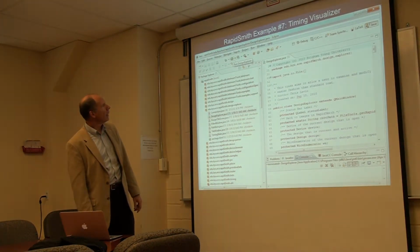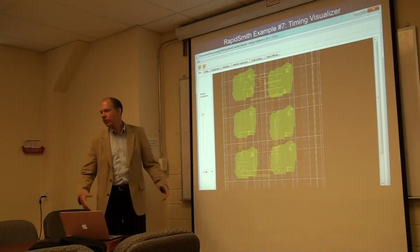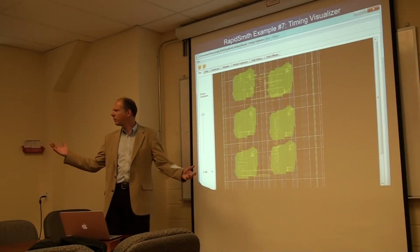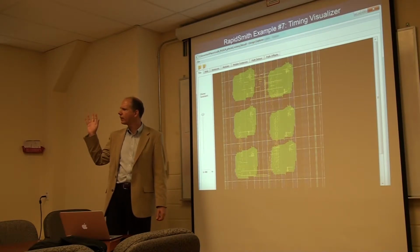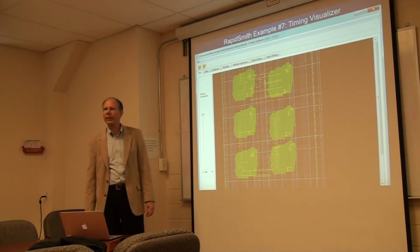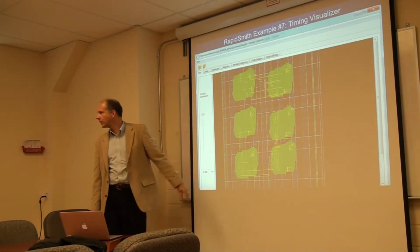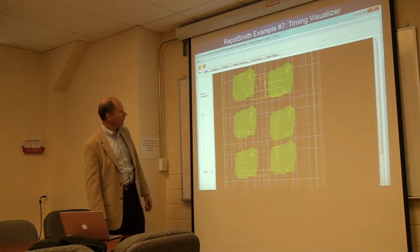We also have this thing called a timing visualizer. So the idea is that, again, I told the students to go off and, everybody here familiar with Qt? Yeah, the Qt library for doing, it's a portable graphics library. It's a great little tool. Very nice for doing all of this graphical stuff, which was done in that. There's a Java version of that.